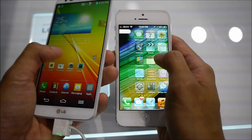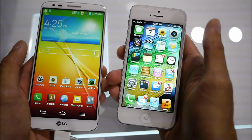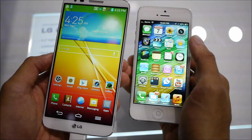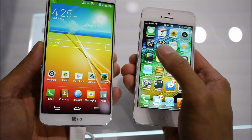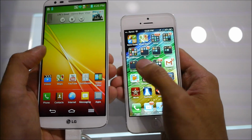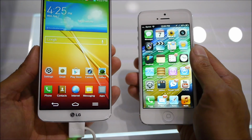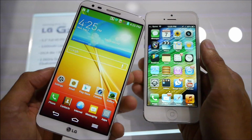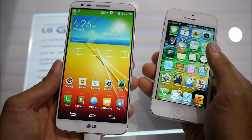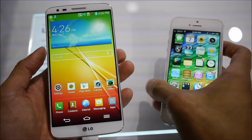And then, of course, the performance. Honestly, even though there's, again, a huge difference between the dual-core processor in the iPhone 5 versus the quad-core one on the LG G2, they both still exhibit the same responsiveness. And of course, iOS versus Android, we're not going to go into too much specifics, but you get a more simplified experience with the iPhone 5, whereas with the LG G2 and its new custom UI running on top of Android 4.2.2 Jelly Bean, you can get some more enhancements, more personalization, and some neat features.